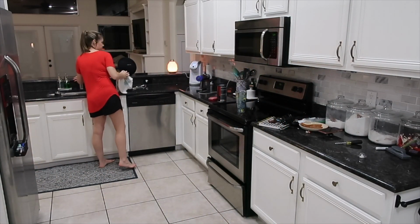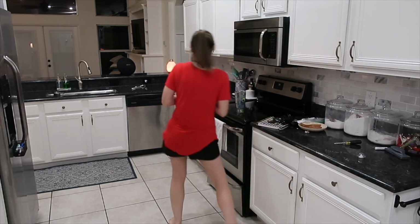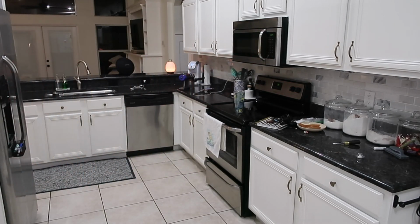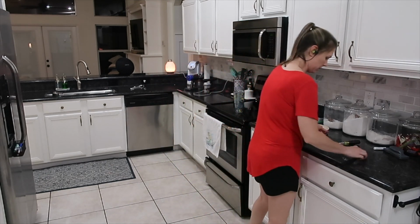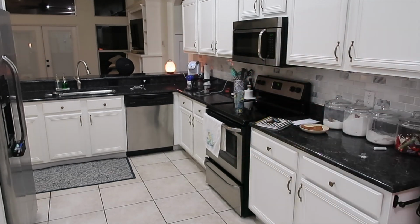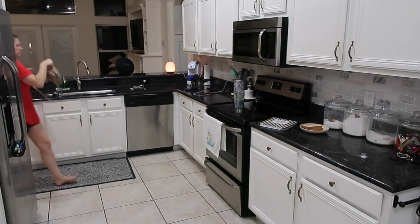Now that all of the decluttering and organizing is done for the laundry room, all the cabinets and drawers, I am going to start tidying up this kitchen. It's not a terrible mess, but there's crumbs everywhere. I need to wipe down the countertops, vacuum, clean off the table, and also do the living room floor. Then I'm going to show you guys all of the stuff that I am going to get rid of, and I'm going to tell you what I'm going to do with it.